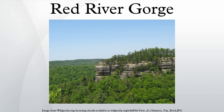The gorge is home to a great variety of wildlife including hawks, owls, woodpeckers, hummingbirds, deer, fox, black bears, and two venomous snakes, the copperhead and the timber rattlesnake. It is also home to several endangered species including the white-haired goldenrod which is found only in Red River Gorge.